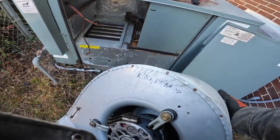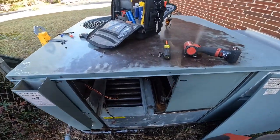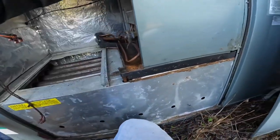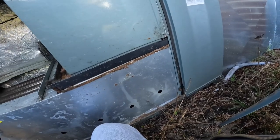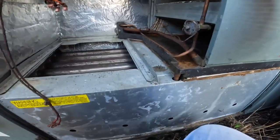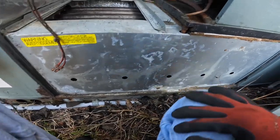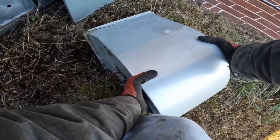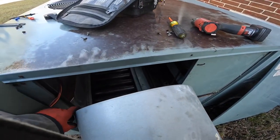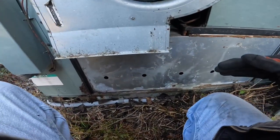Yeah. You got a stainless heat exchanger. You talking about the heat exchanger? The whole thing. Oh, yeah. Let me see, that's a 2011? Man. Time flies, don't it? That's what it says. Man, I got that all over my pants.